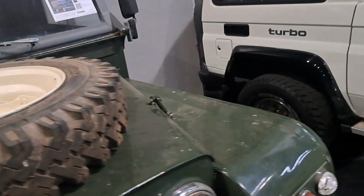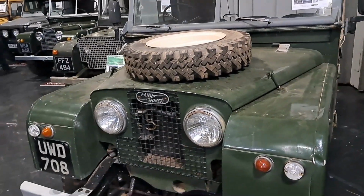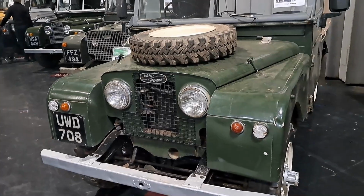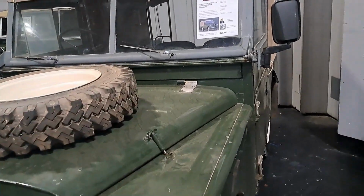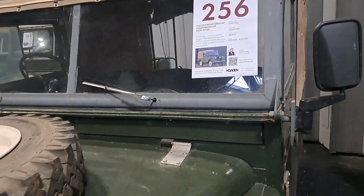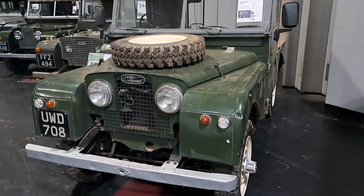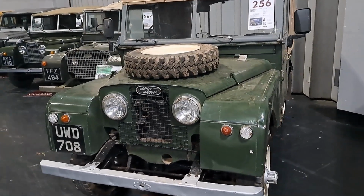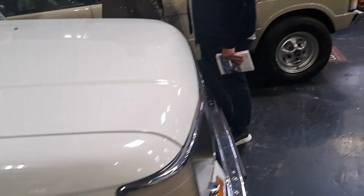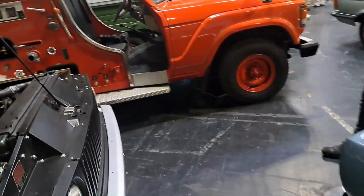56 Land Rover Series 1 86-inch wheelbase. It's like the first one we saw. This one was commissioned for royal duties, apparently. We believe for the use of Her Majesty the Queen in Stockholm in 56. Coventry plate on that, WD. Right, move on to the next one, viewers, because we can't talk about that Toyota, so we're going to move on to this one.